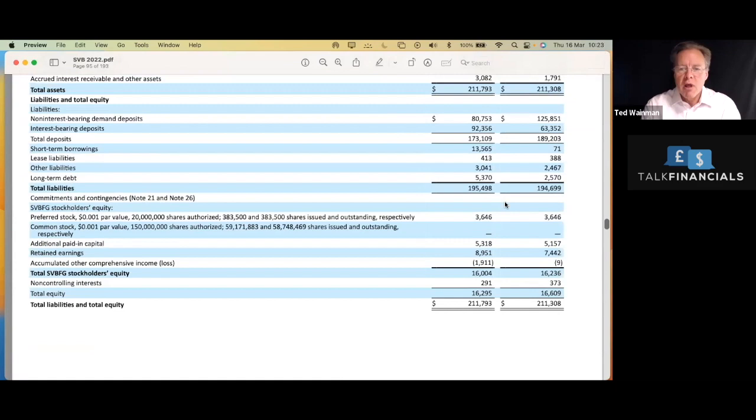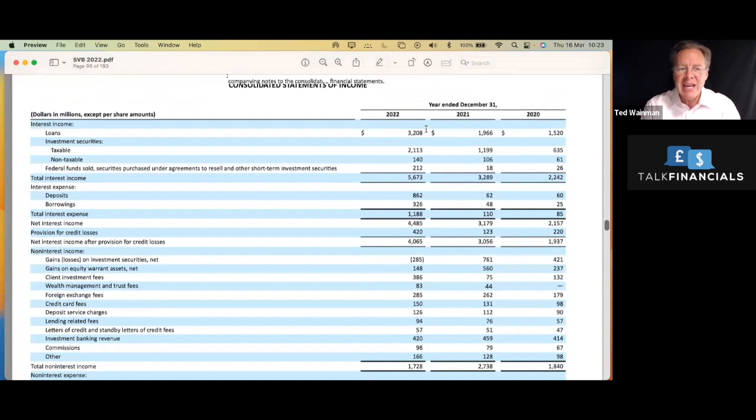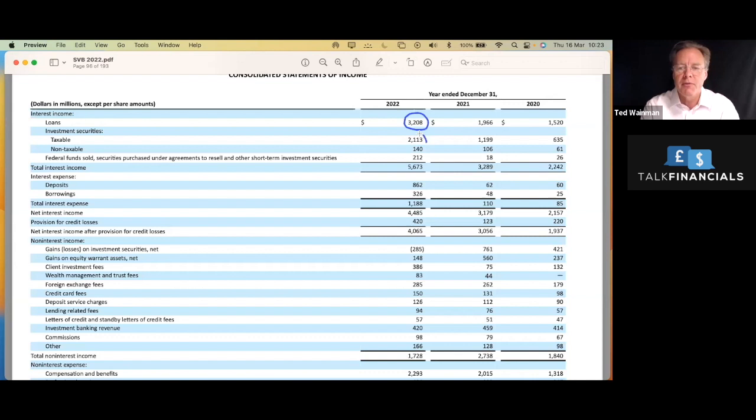So relatively straightforward income statement. They have got interest income, and they get interest income from loans and also from investments. Now, this is quite interesting. They get a lot of interest from their investments. Okay, so they are making loans, but they are also making investments, and that is the two sources of their income, about $6 billion.